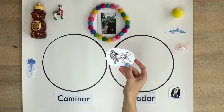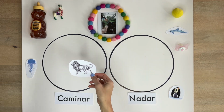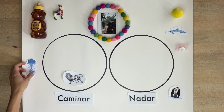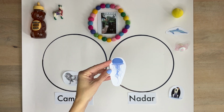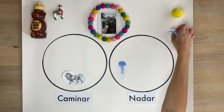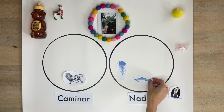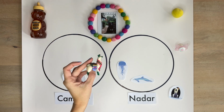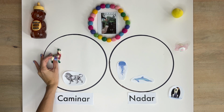A lion, un león. Does it walk, camina, or does it swim? Camina, walk. A jellyfish, una medusa. ¿Camina o nada? Nada, muy bien. A dolphin, un delfín. Nada, swims. Este es fácil. This one's easy. Camina, walk.